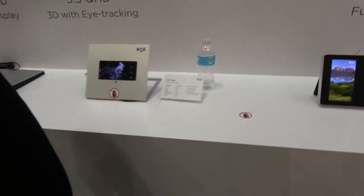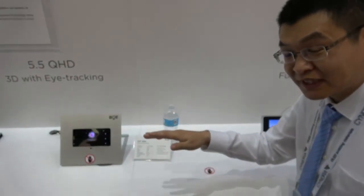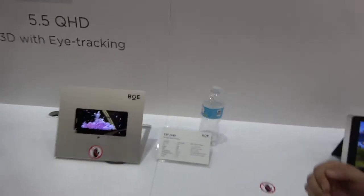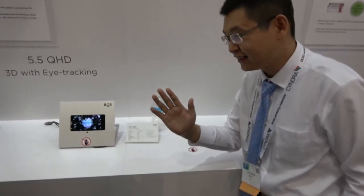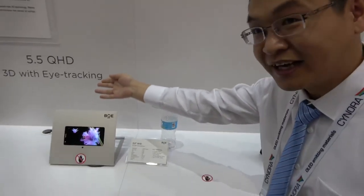And then over here you're showing a 3D with eye tracking. So actually it can follow the eyes. The distance is 35 centimeters. Then you can move your head in this distance. Nice. That's the eye tracking.